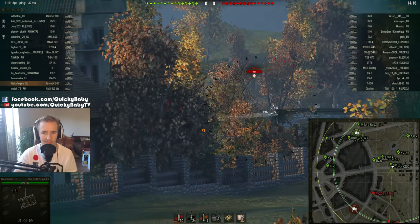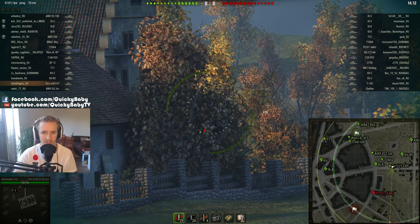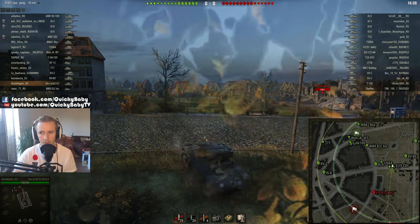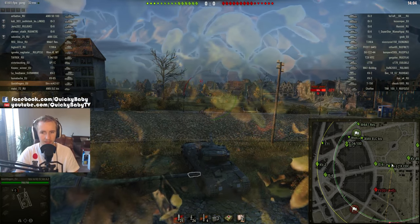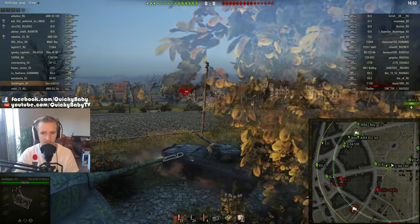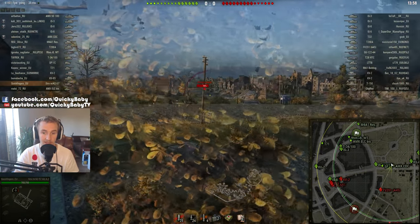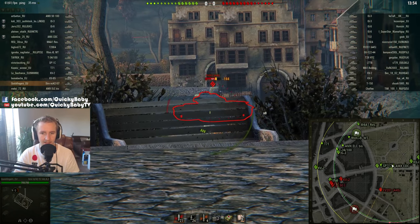You definitely have to give some lead though. There you go, micro adjustment there in the lead. We hit the Chaffee, take his tracks off twice, and that one pretty much went in as well. So, not a bad start, and you can get an idea of just how brutal that 150 alpha damage is with an autoloader. It does feel rather nice at tier 6, and I think that's really the main thing, if not the only thing, that this tank has going for it.